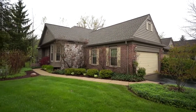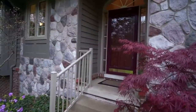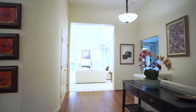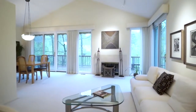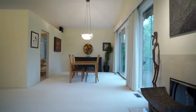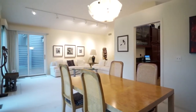Here's your chance to move into highly sought-after Huron Chase. Beautiful views of natural stream and mature trees that you can enjoy from the expansive deck with power awnings. This 3-bedroom, 2.5 bath features all new windows and sliding glass doors along with updated stainless appliances, full backup generator, and newer AC and furnace.